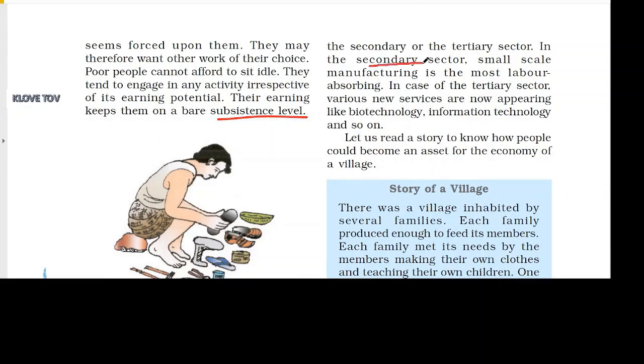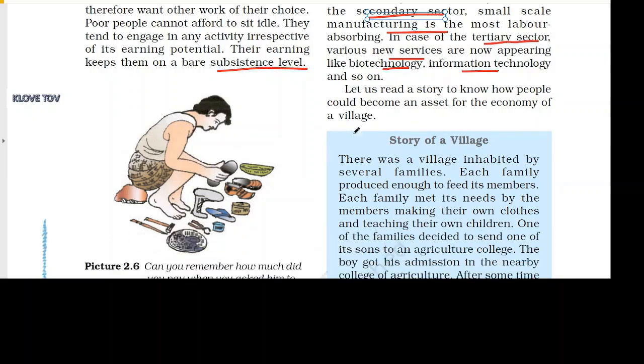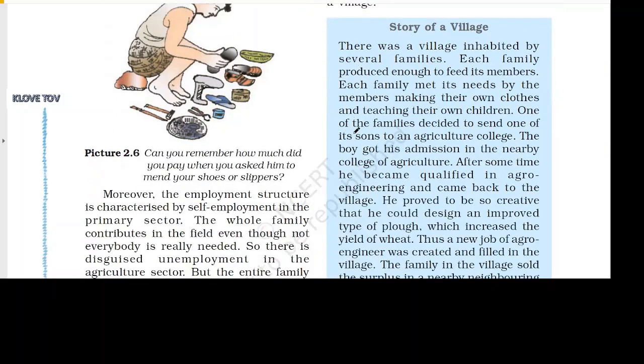In the secondary sector, small scale manufacturing is the most labor absorbing. In case of the tertiary sector, various new services are now appearing, like biotechnology, information technology, and so on. Let us read a story to know how people could become an asset for the economy of a village. Story of a village.